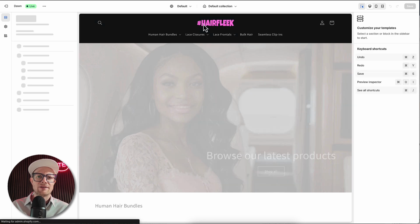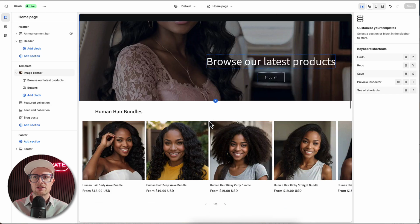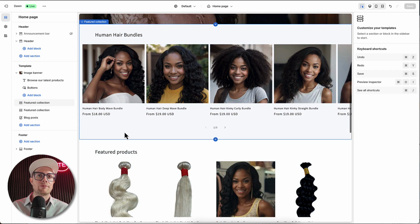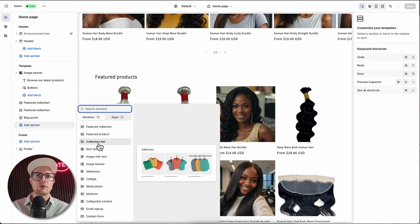I'm still trying to figure out a design for the homepage as far as what this should look like. I've got to update this information there. Latest products, that's just kind of a standard. This is featured products, so we have human hair bundles. I probably need to add the closures and frontals. So for collection, we could add a collection list of everything.